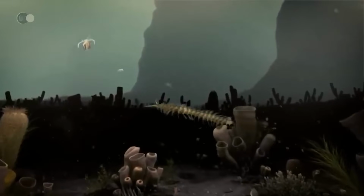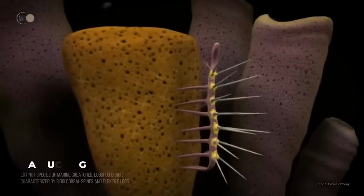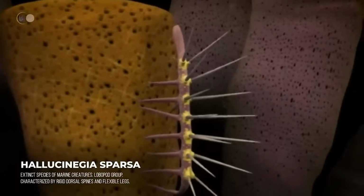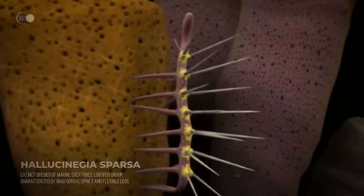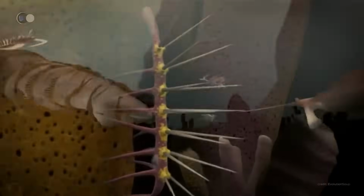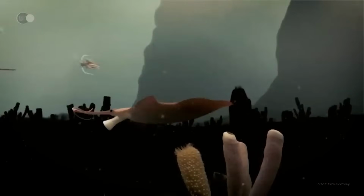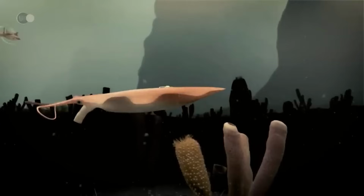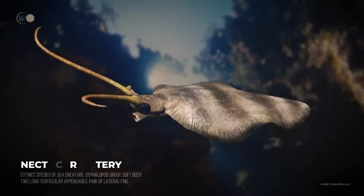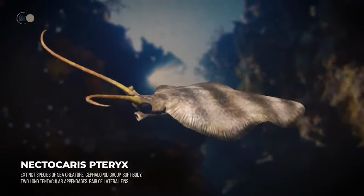Less spectacular in terms of size, Hallucigenia sparsa has a long, slender, worm-like body, measuring up to 3 centimeters or 1 inch. A predatory ancestor of cephalopods, Nectocaris pteryx, is described as having a head with 2 eyes, 1 or 2 pairs of appendages, and an oval carapace at the rear.